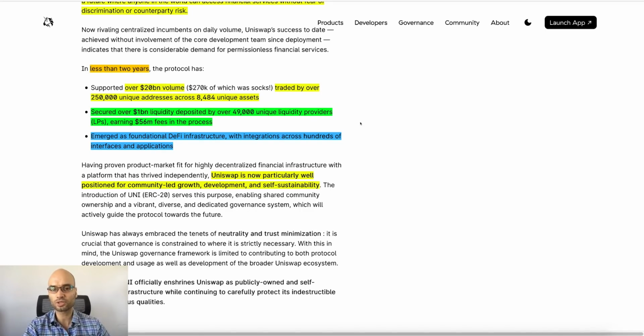It's just such an awesome concept, and I find it really exciting to be part of this space right now. And I'm happy they launched this token. I think it makes sense to give back to the people who have used it, and also just to capture the value so that they don't have incumbents like SushiSwap trying to take that value from them. Emerged as a foundational DeFi structure with integrations across hundreds of interfaces and applications, Uniswap is now particularly well positioned for community-led growth, development, and self-sustainability.